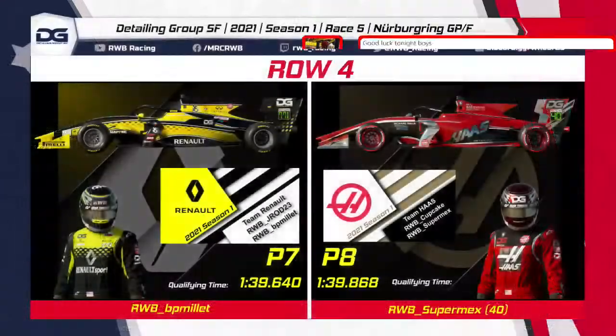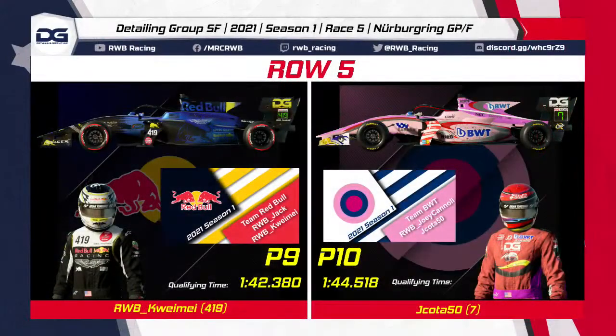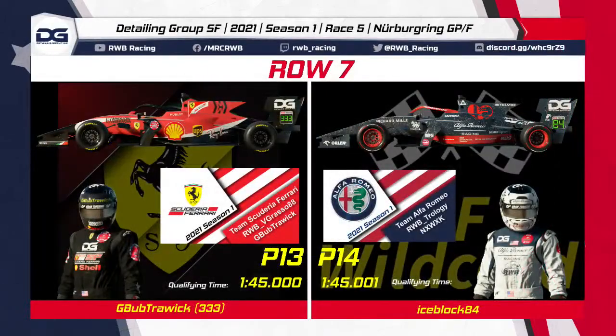Over in row 4 now, we are going to have BP Millet and Supermex in the Renault and Haas cars. The next row is going to be Quaime and Jay Coda in row 5. Row 6, we're going to have Jack and Kituation, Red Bull and Mercedes. And at the end of the pack, we're going to have G-Bub and Ice Block.